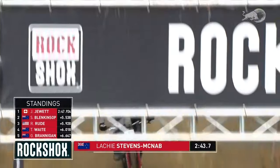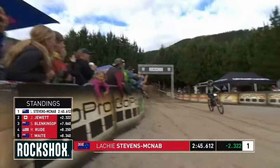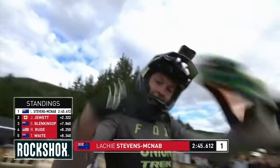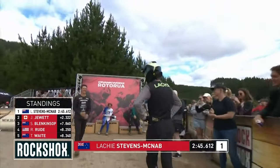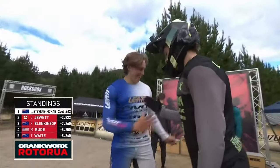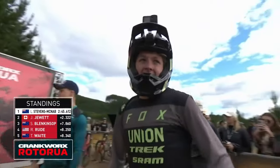Here he comes. Will it be fastest? Stevens-McNab goes fastest by 2.32. Unbelievable run. Oh, man, I want a replay of that. That was insane. Let's go, Lachie. That was so good. It's good to see him mature as a rider. I mean, he was so strong. You can tell how much he's been training in the off season.